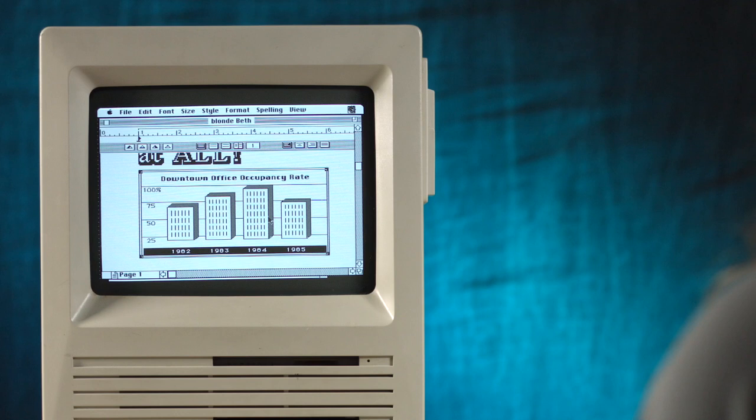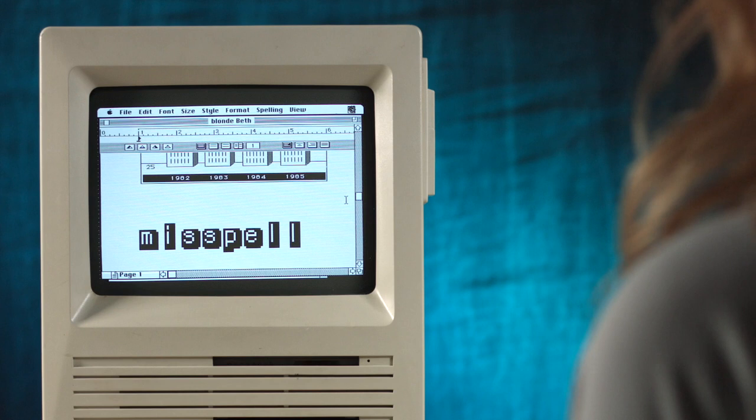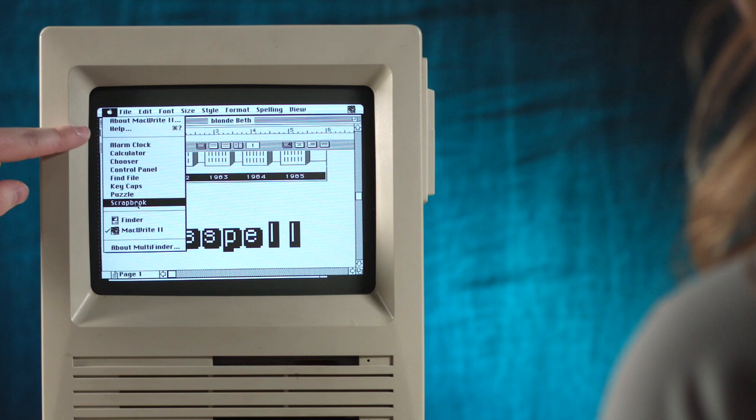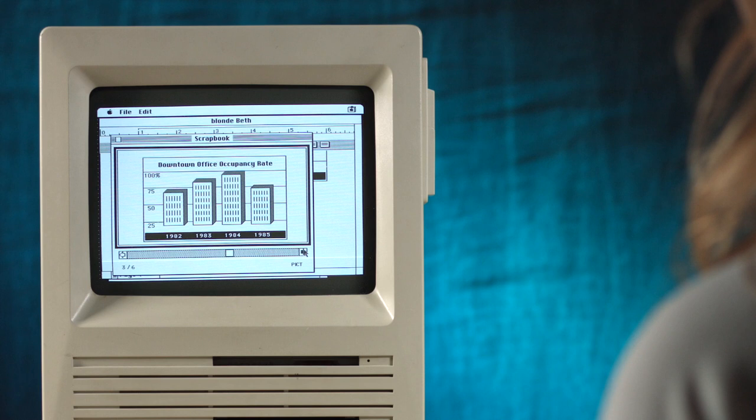I can't stand it anymore. There we go. Oh, phew. I was having a heart attack. It didn't have enough memory to... What is Puzzle? Puzzle's a puzzle. Okay, but that has nothing to do with this program, right? No, so these are desk accessories. These are little programs you can run on top of other programs. Okay, let's see what else.